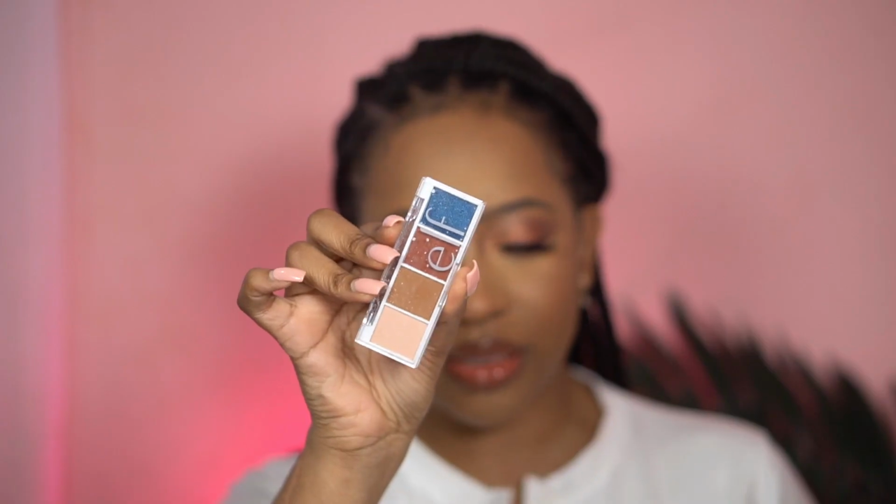If you guys are ever online or in store and you see these little bite-sized palettes, I would say give them a try. The formula of these palettes are really nice. They actually have color payoff and they're only $3. I'm really impressed with today's look. If I was to calculate all the products that I used today to do this look, I don't think it would be more than $100. It would probably be a little bit over $50, to be honest. I really love today's look.